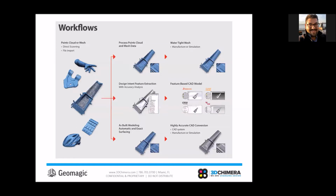In a lot of ways, it's what a lot of our customers are thinking about when they ask to be able to open a scan file inside of a CAD system. They're essentially asking for some type of a step file or model that you can open. And this exact surfacing methodology is a great way to do that. It's going to give you reference features inside your model where you can cut holes, you can create cross-sectional planes, and you can really work with the data.